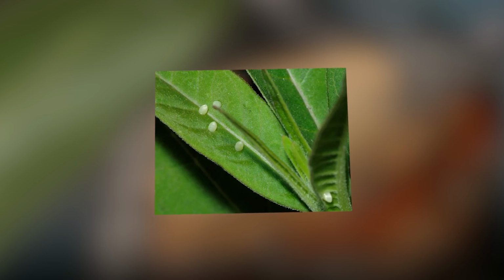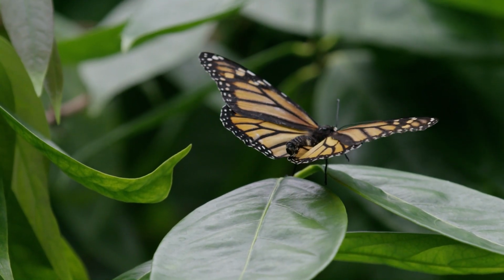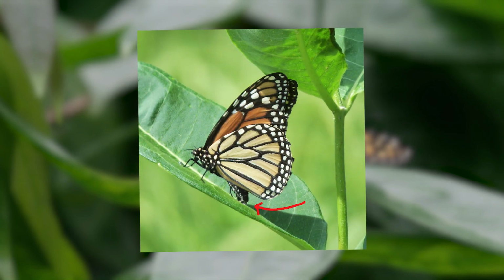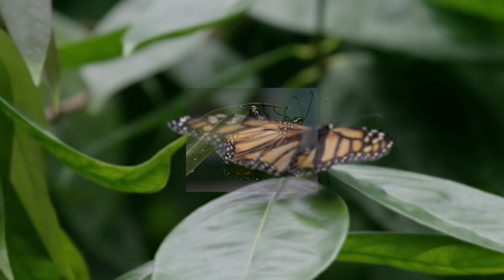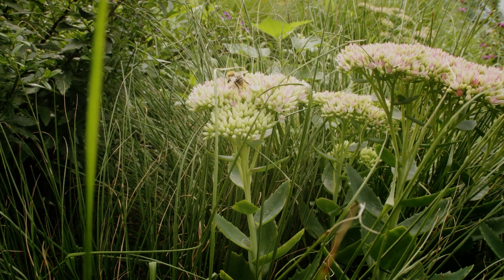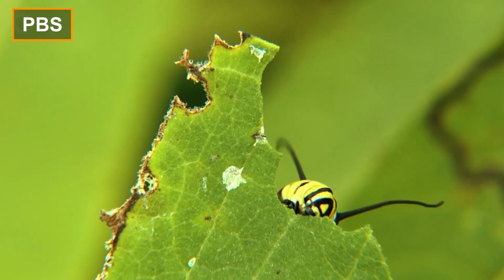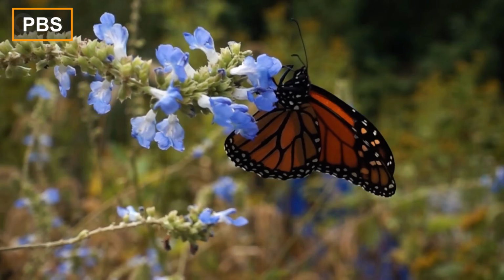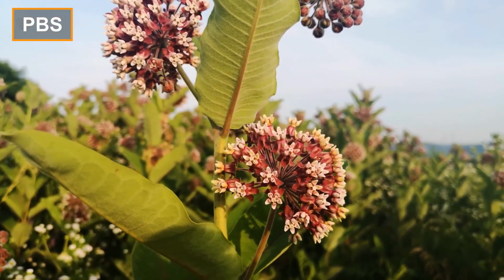The journey of a monarch butterfly begins as a tiny egg, barely visible to the naked eye. The mother monarch, with remarkable precision and care, lays her eggs on the underside of milkweed leaves. This is not a random choice. Monarchs have an intimate relationship with the milkweed, a plant that will provide both a home and a source of sustenance for her offspring. The milkweed is the only food source for the emerging caterpillars. This unique relationship has evolved over millennia, with the monarch butterfly becoming completely dependent on this plant for survival.